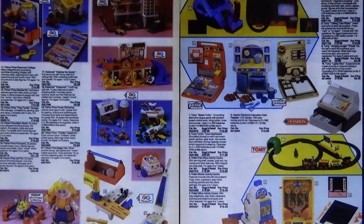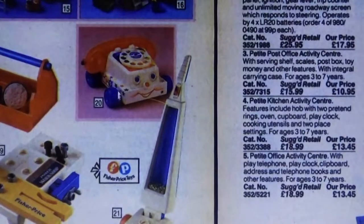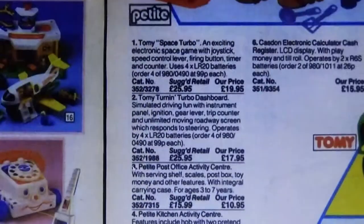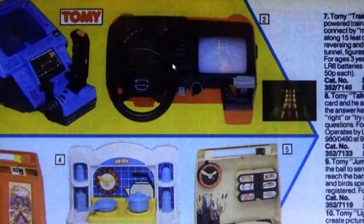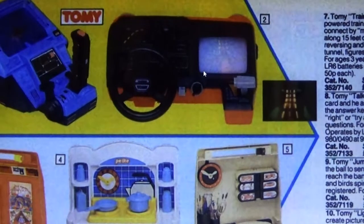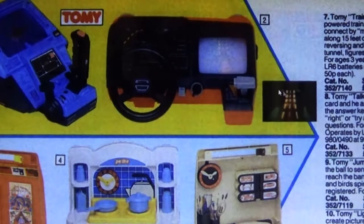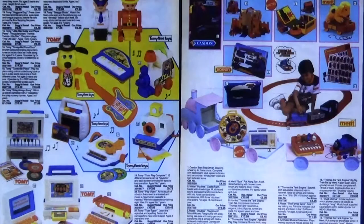That's all preschool toys now. Does anybody remember this? This Fisher Price telephone with the face on it. I used to have that when I was a baby. And the Tomy turning turbo dashboard, which is up here. It used to run off, I think, 4 or 6 D or C size batteries. I remember that one so well. It was about £23 something back then.